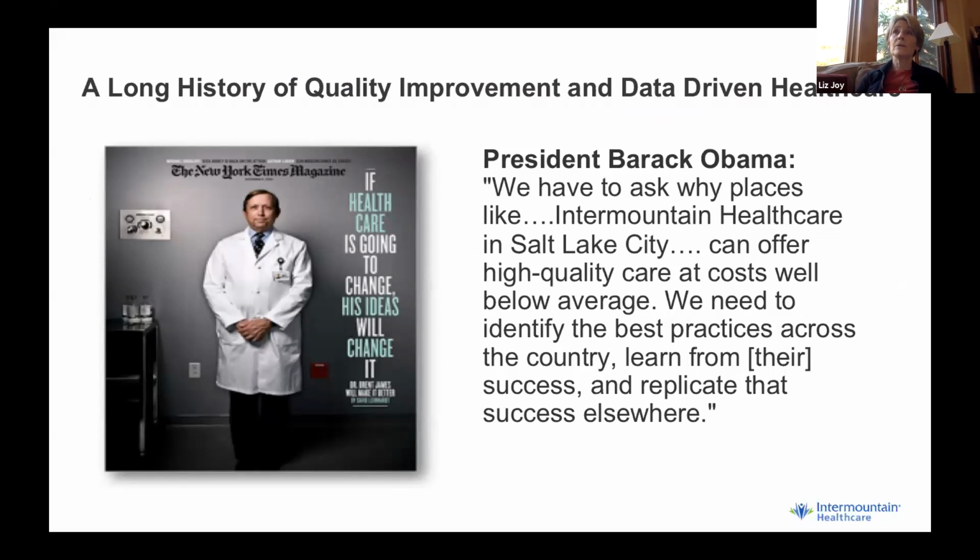So really what supported a lot of the work that we did around the physical activity vital sign, its foundation is Intermountain's long history in quality improvement and data-driven healthcare. And what you see on the left-hand side of your screen is the front page of the New York Times Magazine a few years ago. And this is a picture of Dr. Brent James, who's really one of, I'll be so bold as to say, one of the world's leaders in quality improvement. And he spent much of his career at Intermountain Healthcare.